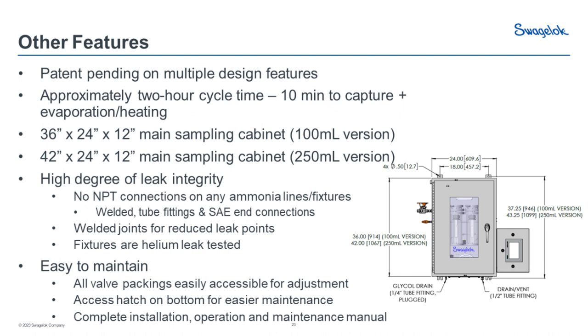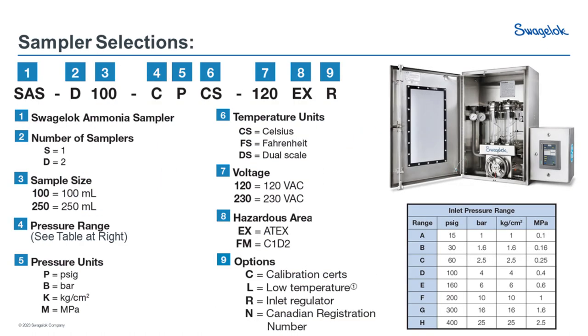Maintenance, of course, is something that's going to be a concern as well. So we wanted to make this thing as easy as possible to maintain. We tried to make it such that even though all these valves are geared together, you can still get there and access the valve packings to tighten those packings on a periodic basis. Packed valves are going to need to be adjusted, so we tried to make it as easy as possible. And of course, installation, operation, and maintenance manuals make recommendations on spares, maintenance frequency, that sort of thing.